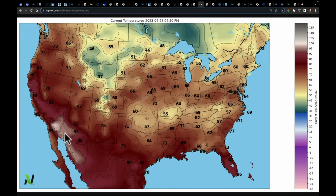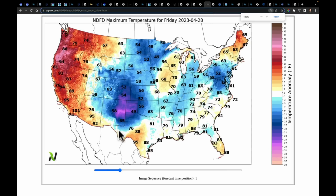This is the afternoon temperatures here, about 4:50 in the afternoon Central Time. We were approaching triple digits down here in Southern California. A lot of temperatures here, though, in the 70s and 80s. And as we go forward with the temperatures, take a look. This is tomorrow's highs expected for the West Coast on Friday.